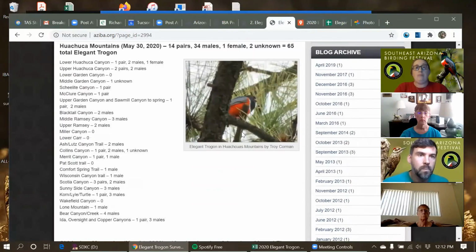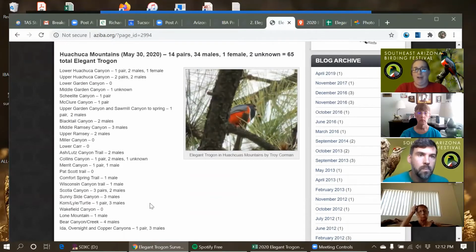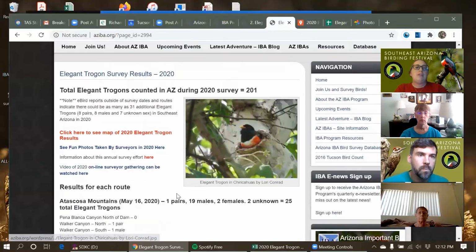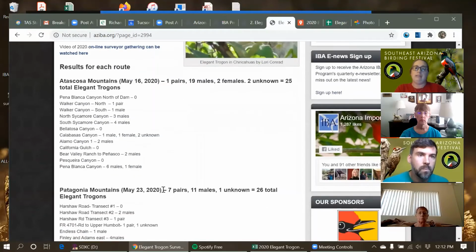Now I try to make this page as engaging as possible by putting some photos of trogons on it and try to jazz it up a bit. But I do think this is a difficult way to relate to data. It's just sort of being listed out, although it's very helpful from a data point of view. It's kind of hard to relate to data when you see it like this.